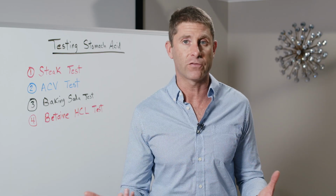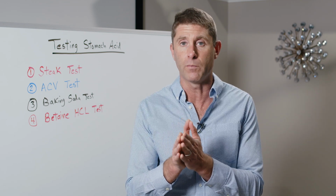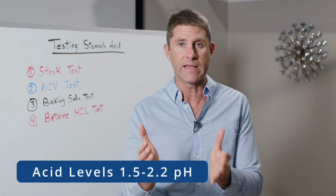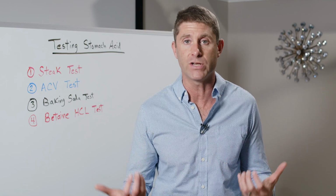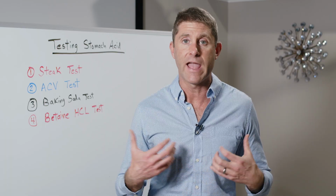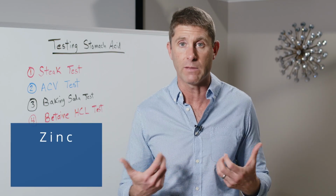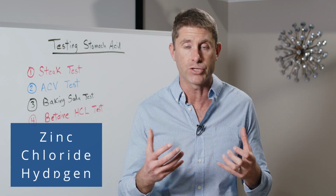But in order to digest something like a steak, we actually need to get our acid levels to the point where they're in the 1.5 to 2.2 pH range. 1.5 to 2.2. So that's actually very energy demanding. And actually, we need a lot of energy to produce that stomach acid. We also need key nutrients like zinc, which is really important for stomach acid production. Chloride is also really important, hydrogen.